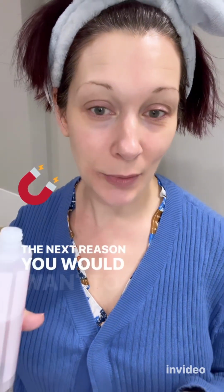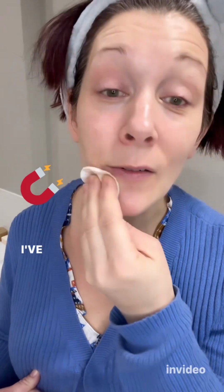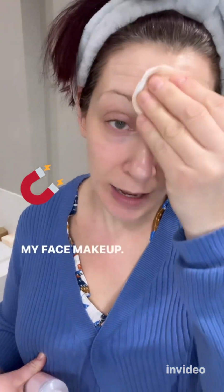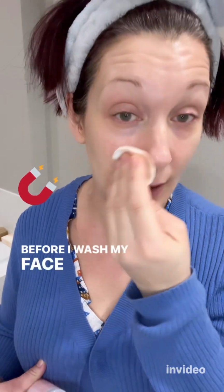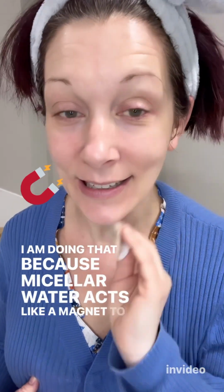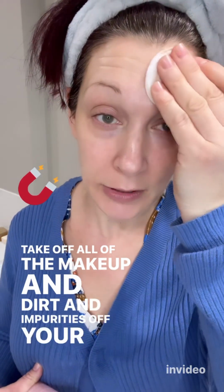The next reason you would want to incorporate micellar water is doing exactly what I'm doing right now. I've already taken off my eye makeup and I'm now taking off my face makeup before I wash my face with my face cleanser. I am doing that because micellar water acts like a magnet to take off all of the makeup and dirt and impurities off your skin.